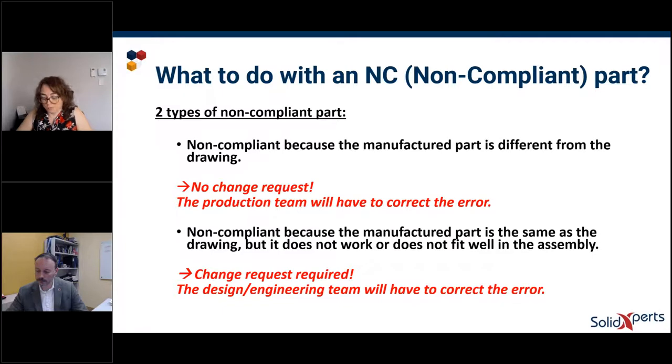Why? Because the problem is not in the drawing, the problem is maybe the production method that doesn't respect what is in the drawing. So it is the production team that will have to correct the error because it's their error. But if it's not compliant because the manufactured part is the same as the drawing, but it does not work or does not fit well into the assembly, this type of NC will initiate a change request. And then the design or engineering team will need to analyze the problem and decide which files will need to be modified to correct the error.